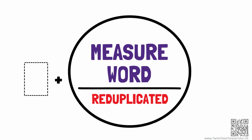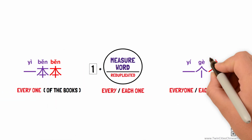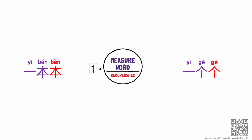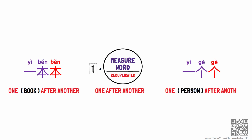Now, things are a bit more complicated when we put the number word 一 before the reduplicated measure words. If I say 一本本 or 一个个, they don't mean everyone anymore. Instead, they actually mean one after another. This change adds a dynamic of movement to the sentence.